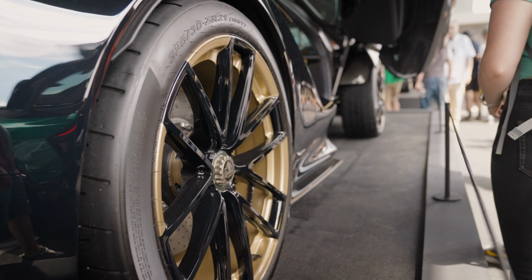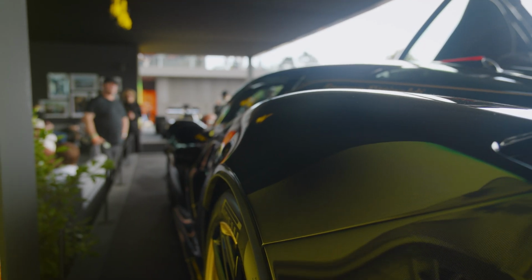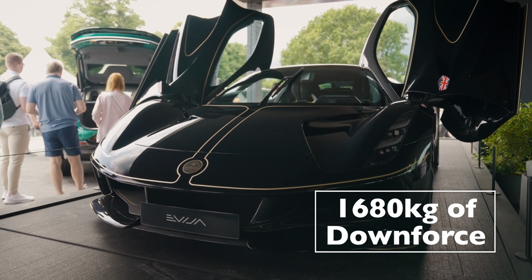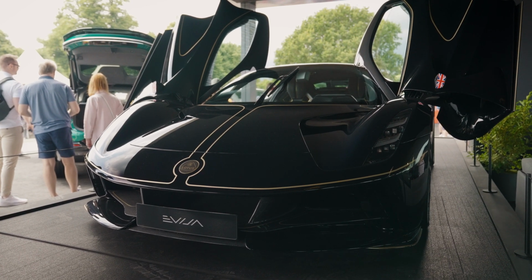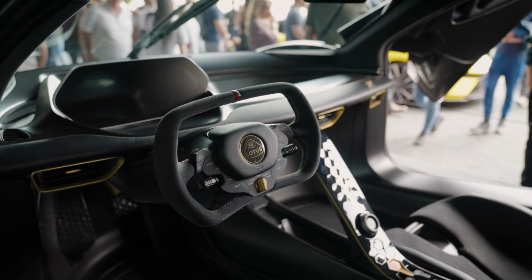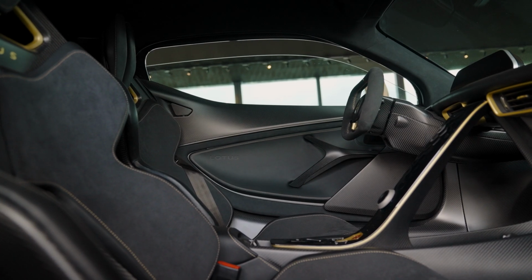So it is a Lotus. We want it to drive like a Lotus, so it has incredible aerodynamics, led by our chief aerodynamicist, Richard Humbert. And the car's capable of generating 1,680 kilograms of aerodynamic downforce at top speed. So huge downforce. And we've engineered things like a hydraulic power steering system, electronically controlled but hydraulic, so you get the Lotus steering feel. And we have some of the best damping in the business with our partners Multimatic.